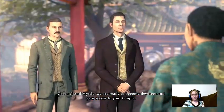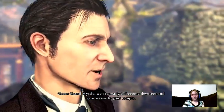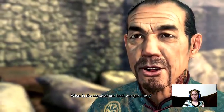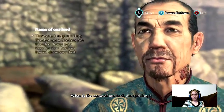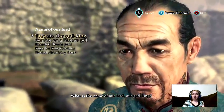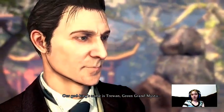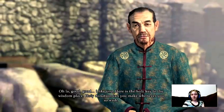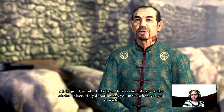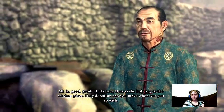Green Grand Mystic, we are ready to become devotees and gain access to your temple. What is the name of our Lord, our God King? Oh my god, is it really Treewind? Our God King's name is Treewan, Green Grand Mystic. Treewan. Oh, la. Good. I like you. Here is the holy key to the wisdom place. Holy donation can you make whenever you so wish. Of course it is. Thank you.